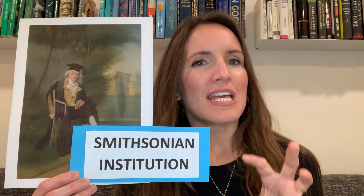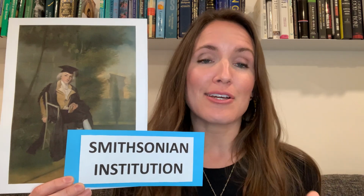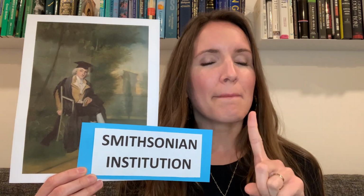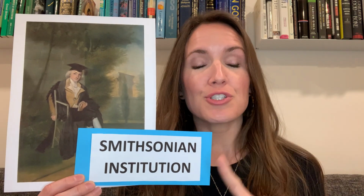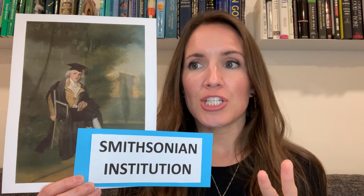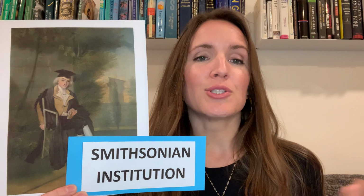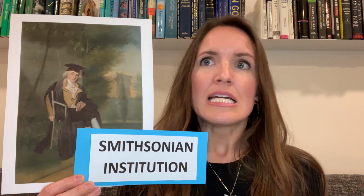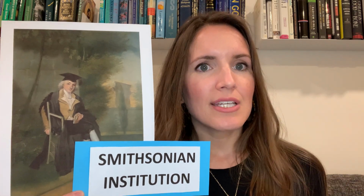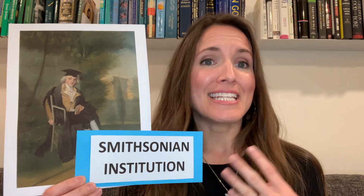A lot of people, when they think of the Smithsonian Institution, they think of museums. And there are a lot of museums. But it's not just one place. The Smithsonian Institution is actually the world's largest museum, education, and research organization. Some of the museums include the National Portrait Gallery, where I work, the Air and Space Museum, the National Museum of American History, the National Museum of the American Indian, and a lot more. The National Zoo is part of the Smithsonian Institution.